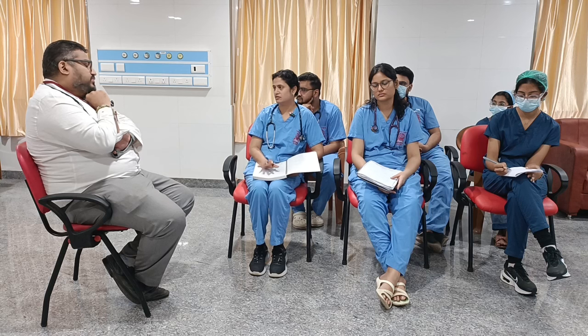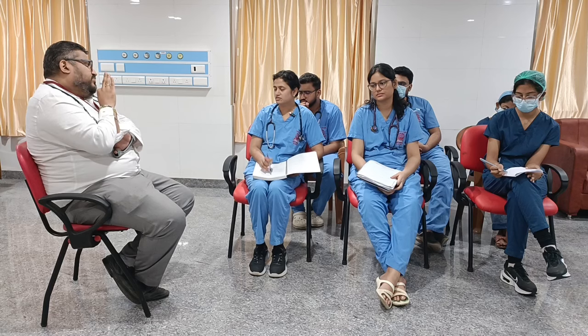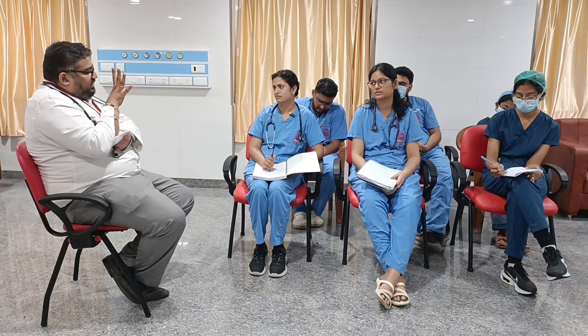Boot-shaped heart. Okay. Tetralogy of Fallot: boot-shaped heart. Snowman in TAPVC. Egg-on-string in TGA, transposition of great vessels. Blackout lungs.